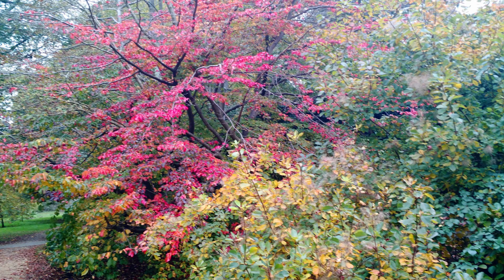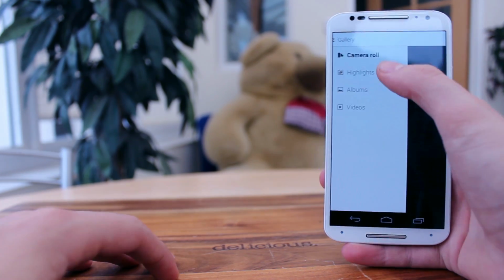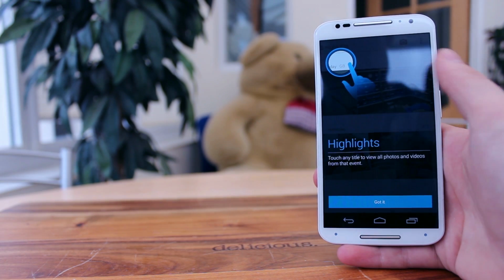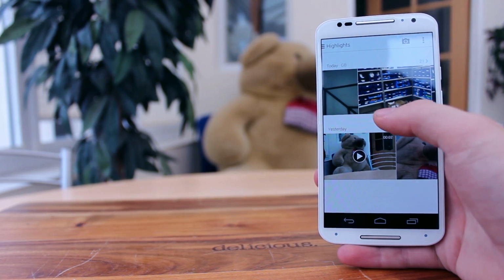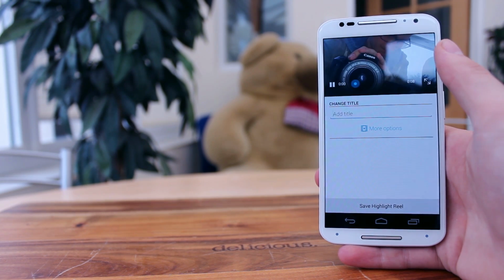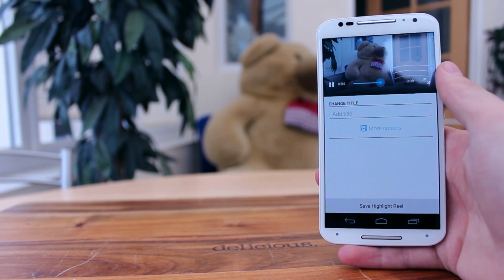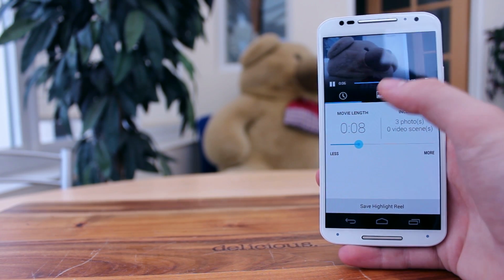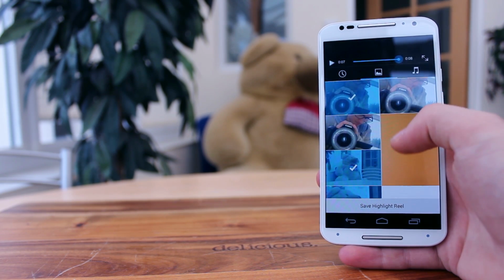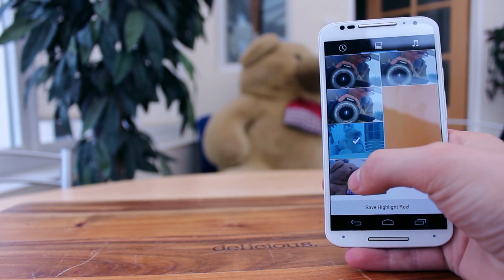As for the gallery app, it couldn't be any easier to get around, and they have also included the option to make video highlights. You might just have seen the same thing with HTC and their Zoe feature. You can also do this with Google Plus. Here's how it works, and I think you'll find it very useful. Snap a load of pictures and videos, tap on highlights from the left-hand side menu, tap the album you want to work with, choose which pics or videos you want to have in your highlights, decide how long it will be and what music will accompany it. Hit the save button and share your masterpiece with your friends.